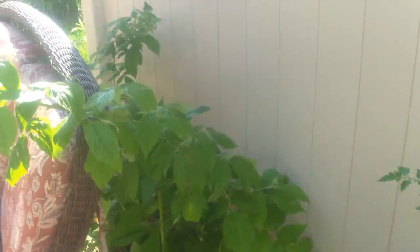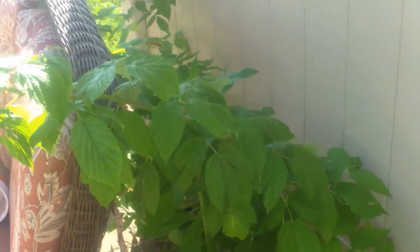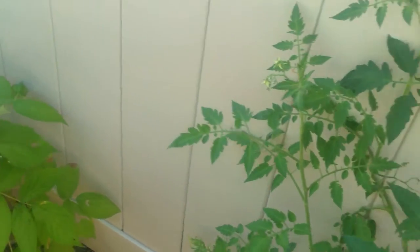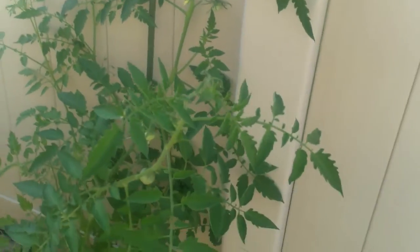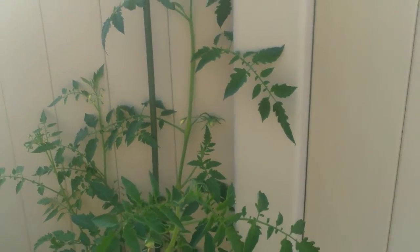The tomato plants and the raspberries that popped up behind the fence. The raspberries are looking great. They're nice and big, just like that weed. The tomato is growing, but just doesn't get enough sun. Got a couple tomatoes on it, but overall it's not doing as well as the ones that get sun all day.